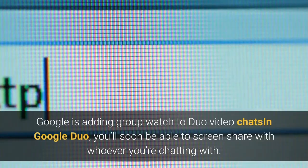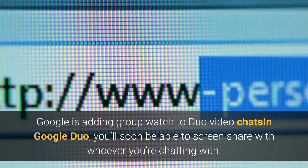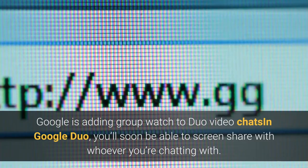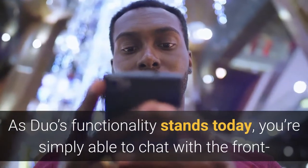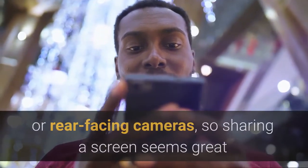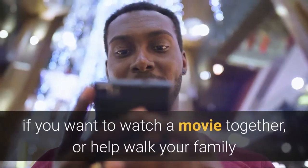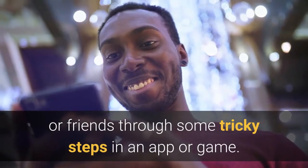Google is adding Group Watch to Duo video chats in Google Duo. You'll soon be able to screen share with whoever you're chatting with. As Duo's functionality stands today, you're simply able to chat with the front or rear-facing cameras, so sharing a screen seems great if you want to watch a movie together, or help walk your family or friends through some tricky steps in an app or game.